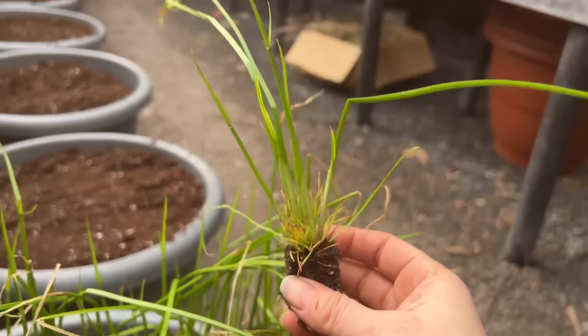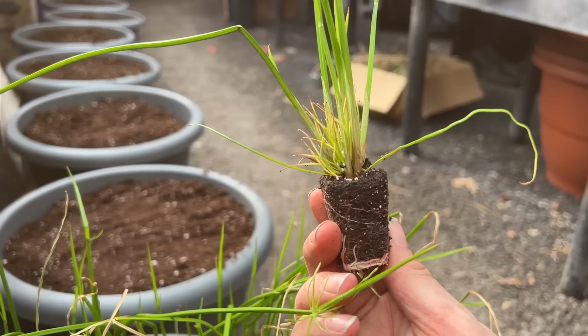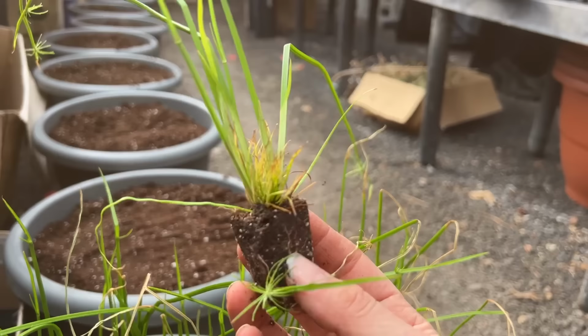So this will be the centerpiece. The Prince Tut is the smallest in the Tut series. There's a Queen and there's a King. So the Prince will only grow to a maximum of about 18 inches. Some people say they grow higher than that, but the average is that. So we're gonna put that in the center and we're gonna put some fun things around them.